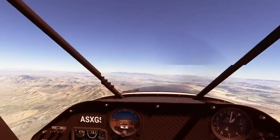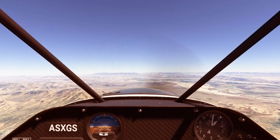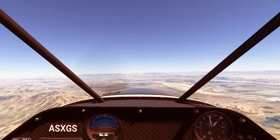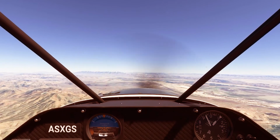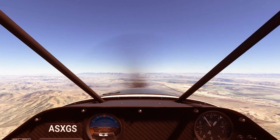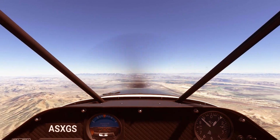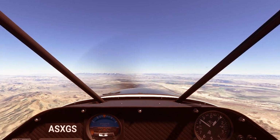Still a very majestic country. It's one of the things with this sim. You can spend all your time fixated upon the instruments, but really it's a sim where you benefit from looking around a great deal and learning how to explore the world virtually. Still got a little fuel left, which is very good news.